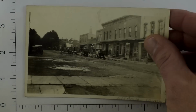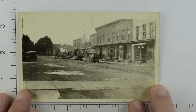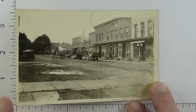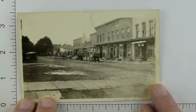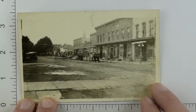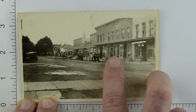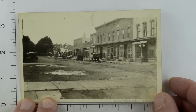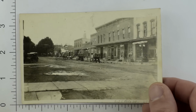Here's another nice early town scene. Lisbon, Iowa. Somebody was thankful to write the information down. Even with that little bit of writing down there, it's going to be a good card. I might put, say, $75 on this one and just see what happens. It's a nice street shot. You can see the early cars. You can see early businesses with the signs, and that's what you really want to look for, action and things that you can determine exactly where it is, and advertising posters and things along that line.